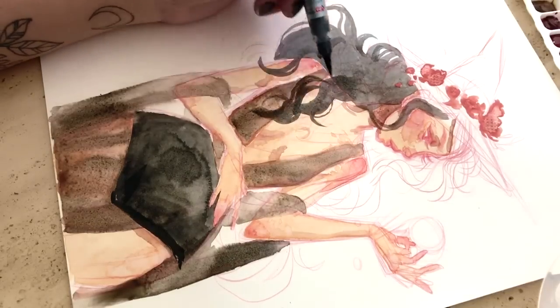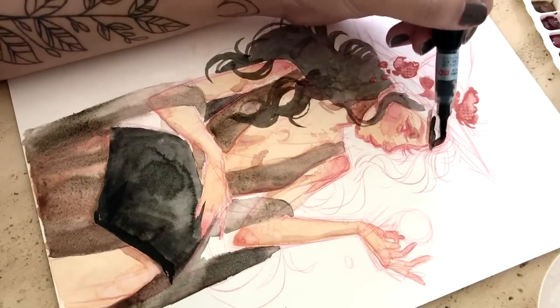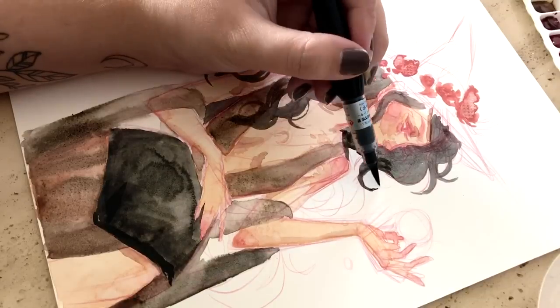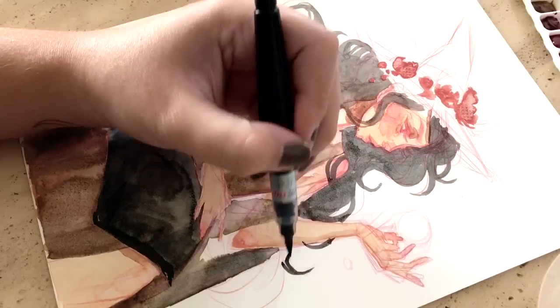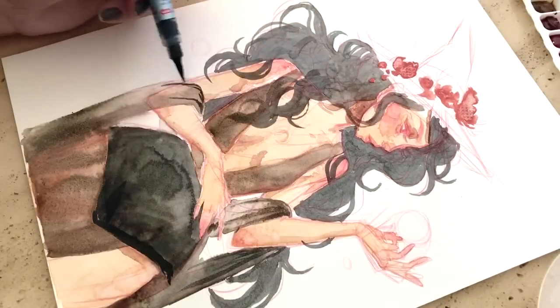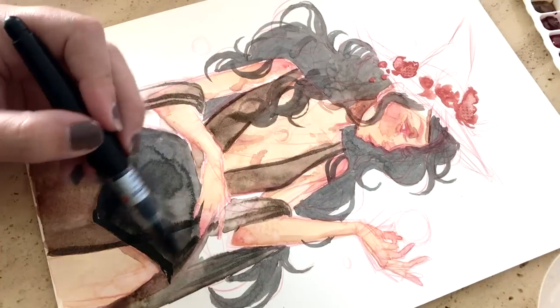So here I'm using the Aquash pen to do more of a grayish tone, and for the sheer fabric and some of the gradients, I would drop a little bit of water on the paper and then just start painting with the pen, and it'll get a little bit lighter and it dries in a really interesting effect. You can see some of the fuzziness. It's kind of cool. And then once it's dry, I go over it a little bit with the same pen and make it a little darker to define the edges.